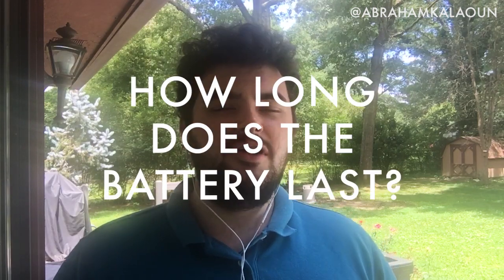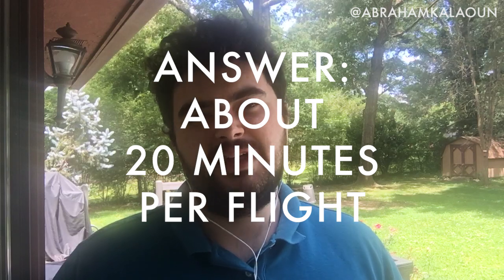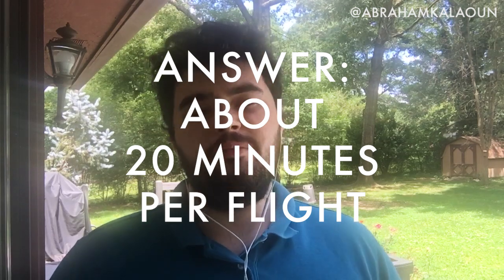The second question that I get a lot is, how long do your batteries last? Now this one is not so much a regulation question. This one is just about your specific make and model of a drone. I personally fly with a DJI Mavic Pro. I love flying with it, and it seems to me that the battery lasts about 20 minutes per battery. So that's not too bad. I can get a decent amount of footage and photos using just one battery at a given time.